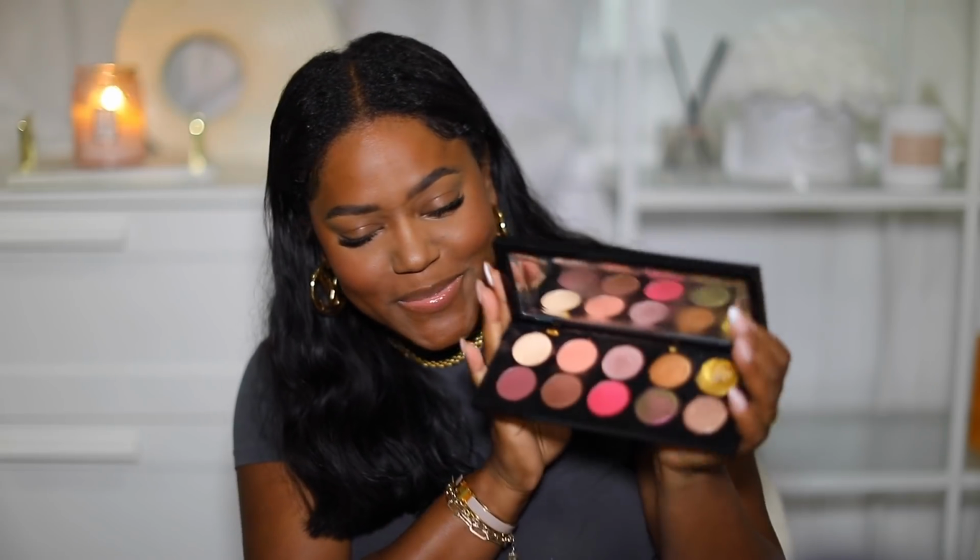I haven't picked one up in a minute as well. I have an eye on her latest palette because it does have a ton of colors and they all look really good, but I love her formulas. I'm not the best at reading Roman numerals, but I think that says 8.